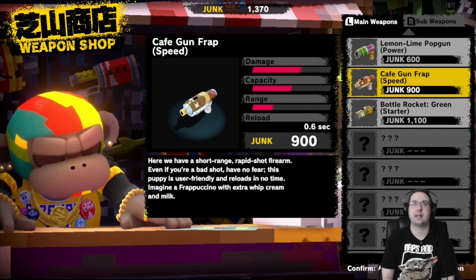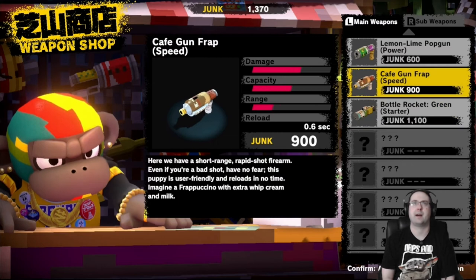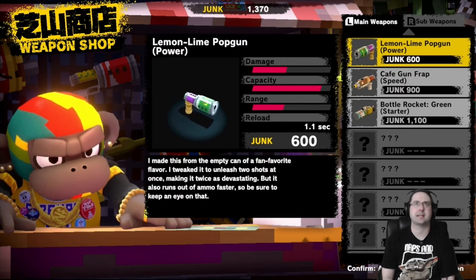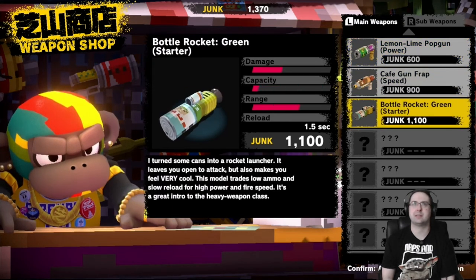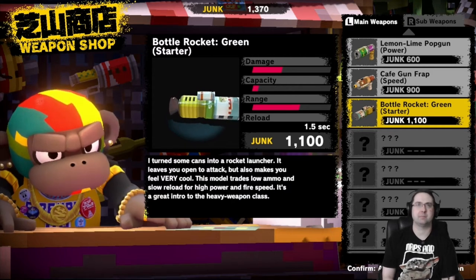Ooh, that's got some range to it, baby. What's the speed on that sucker? 1.5 seconds, though. Reload's kind of slow. I wish I could compare this against what I already have pretty easily, but you know what? I think I want that. Let's buy some. Yeah?